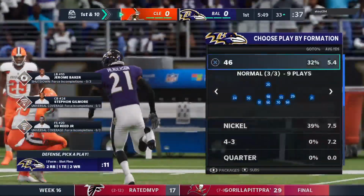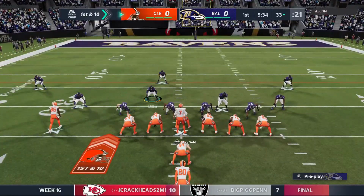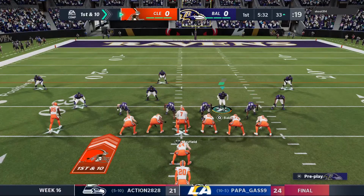Well, they didn't do a lot there to fool anyone. They just came right out and ran the football, but with great success, and that's the way you want to get things started. A nice quick opener for a big game.